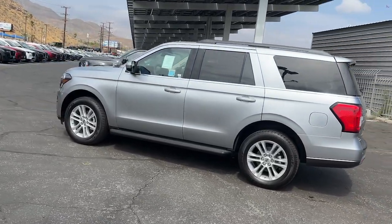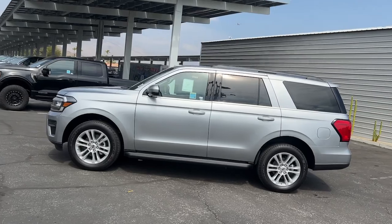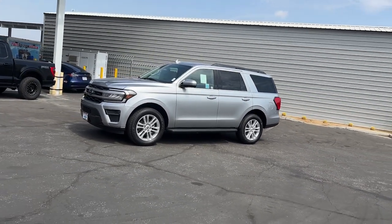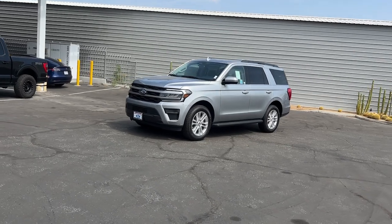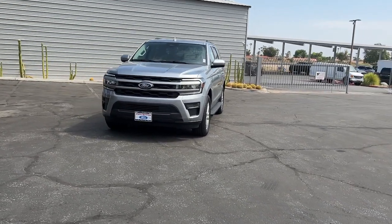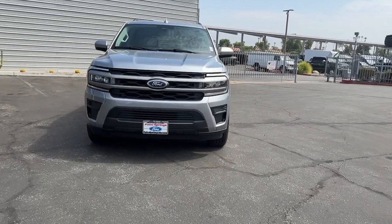These are just some of the great options this vehicle comes with: navigation system, keyless entry, satellite radio, backup camera, heated mirrors, dual zone AC, rear AC, power driver seat, alarm, aluminum wheels.